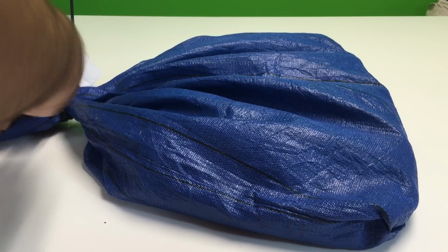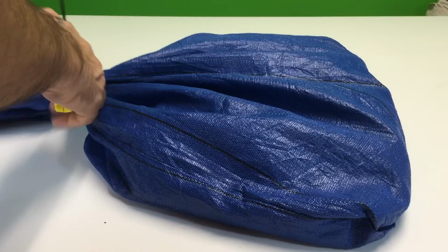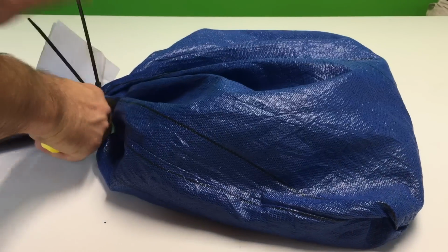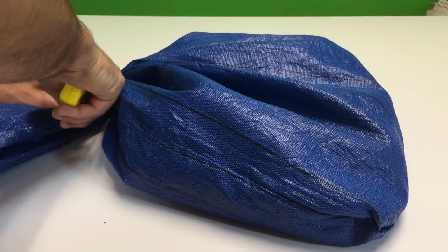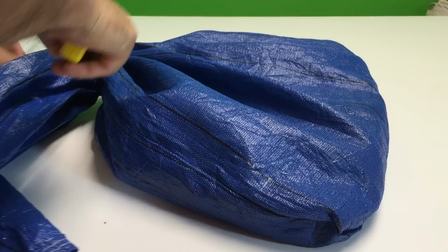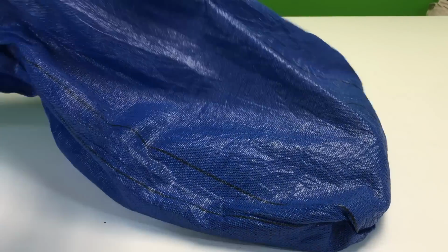See what's in here. As we try to open it, it's got these zipper ties. Hope it's not a human head or something. All right. It's got a customs declaration, so apparently it's come from overseas. You ever received a package in a tarp before?